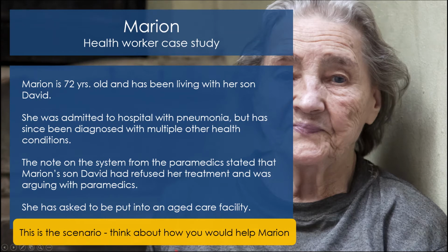So what do you think of the red flags in this case scenario, Tanya? The biggest red flag is that Marion needed medical care and she didn't receive it. So it brings to mind, is there neglect? Is David preventing her from getting care, or is she just refusing to accept it? I think we need to look into it more and find out exactly why she isn't getting the medical care that she needs. I mean, I see as a red flag that her health condition has changed all of a sudden. She's suddenly in hospital. She's talking about wanting to be put into an aged care facility. I mean, they're things that need to be explored a little bit more to better understand the situation.